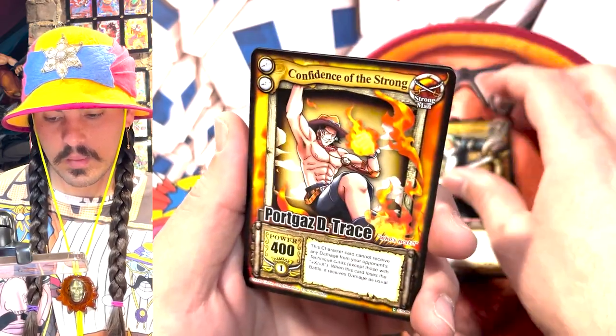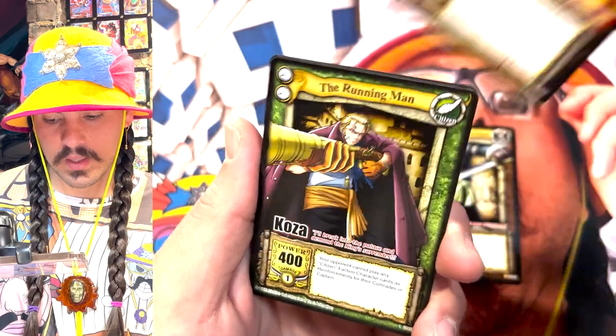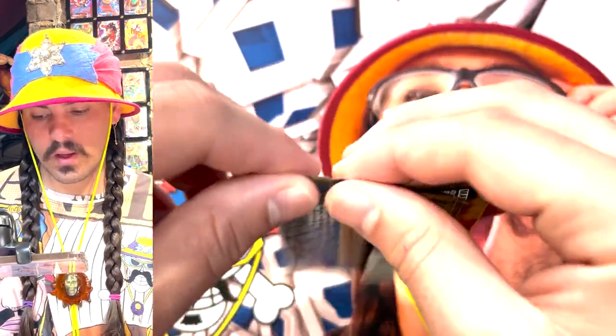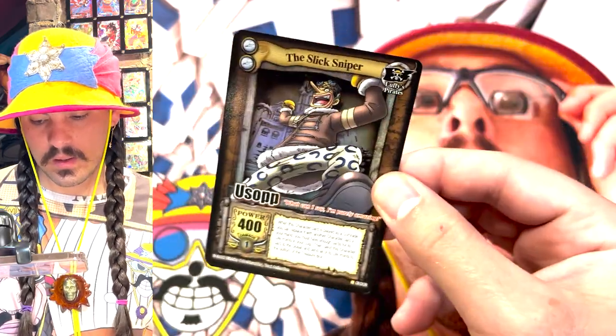1000 kilo guillotine, a slick sniper. Confidence of the strong. Portgas D. Ace. Are you kidding me? What a joke. Yeah, I dig it. I dig it conceptually. On these pieces of cardboard, I think it looks great.